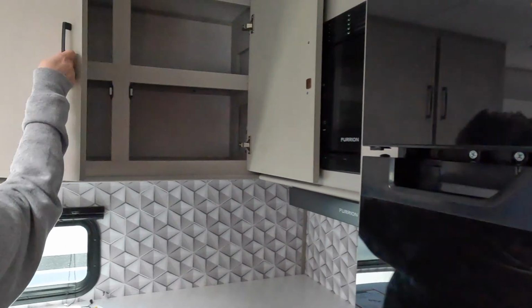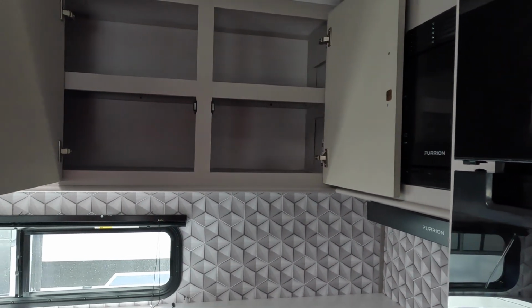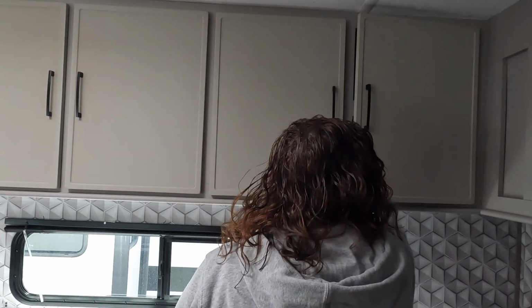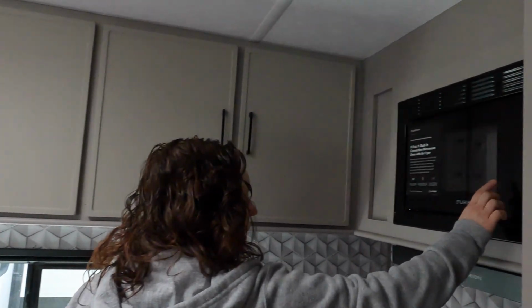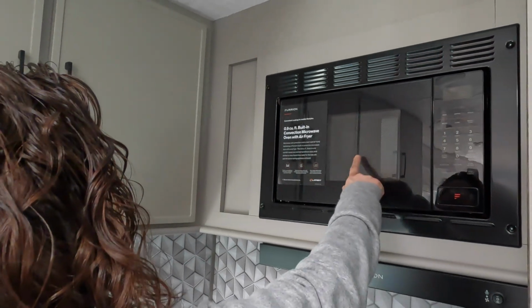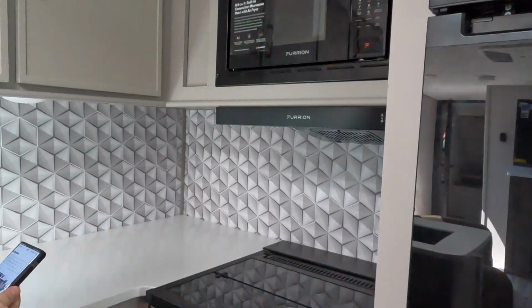There's actually shelf separation in there, so you can separate things off. Love that. You got the Furrion microwave. It looks like it's just a microwave oven with air fryer. Air fryer, that is really cool.